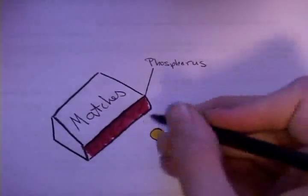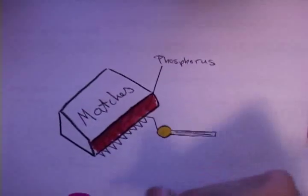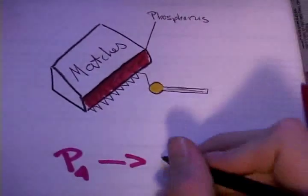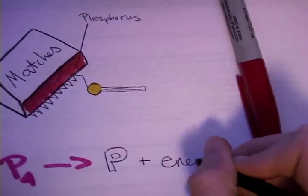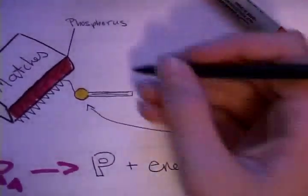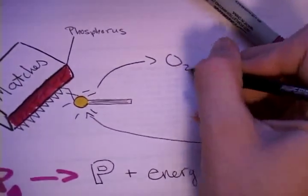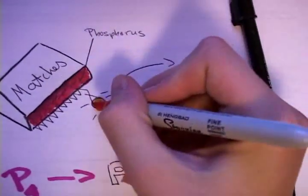But how do matches work exactly? Let me tell you. I am Mr. Cunningham. The way it works is when you strike the sulfur-containing match head across the red phosphorus-containing box, the friction causes a reaction that turns the red phosphorus to white phosphorus. When white phosphorus is exposed to air, it ignites, giving enough energy to cause the sulfur to produce oxygen gas, and causing a flame.